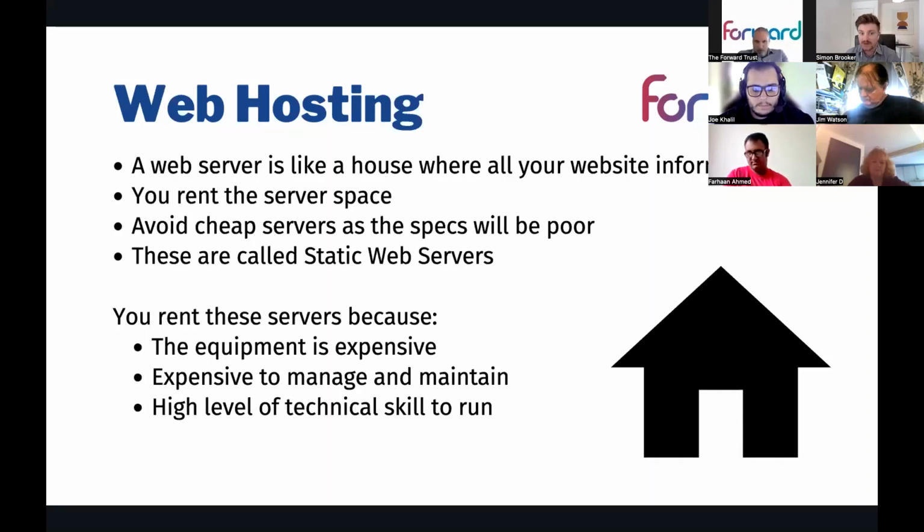One of the biggest server companies out there is AWS, which is Amazon. What AWS do is that they will rent those out or white label them to other brands, and then those brands will in turn rent them out to individuals like yourself. We call these static web servers. Don't really need to know the name, but that's the technical name for them.